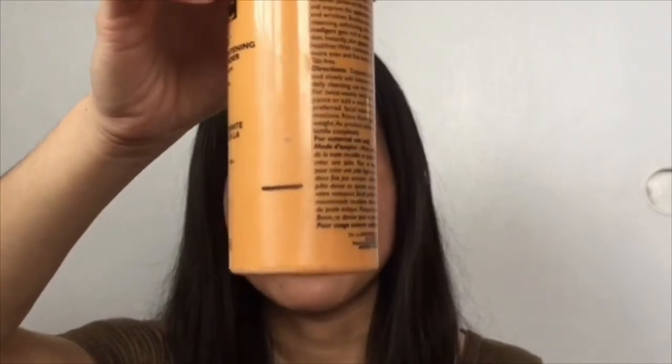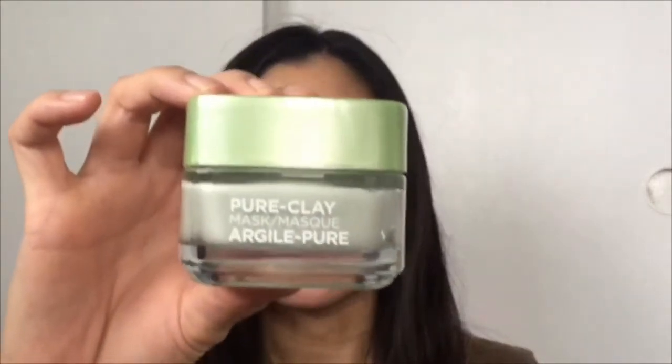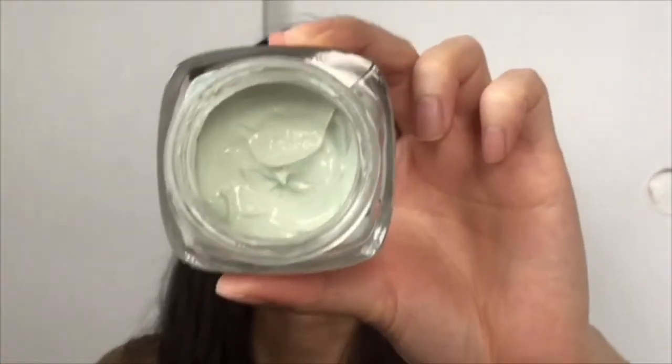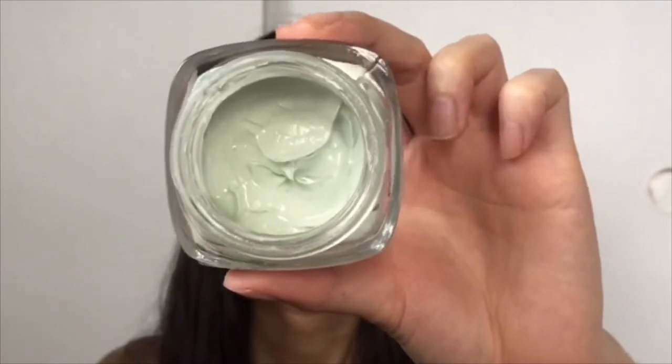When I think about Halloween, I think about Halloween costumes and masks, so I decided to throw a bunch of mask products into this project as well. First is this L'Oreal Pure Clay Mask. This is the Purify and Mattify version. So here is where I'm at so far. I don't really think that this mask purifies or mattifies my skin very well, but again, I hate to have it go to waste, so I hope to finish this up within the next 4 months.